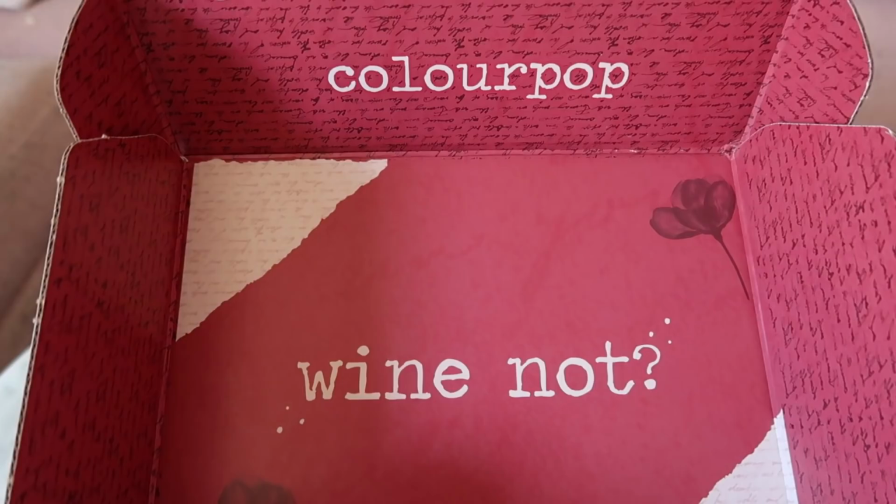Next box, we have this joint from ColourPop. A really pretty wine color. So cute. Wine Knot is on the inside of the box. We have some lip liner, kind of like burgundy lip liner. I'm assuming I may have gotten this box maybe around winter time, because it's giving me fall, it's giving me winter. So then we have some blushes. So let me open this up.